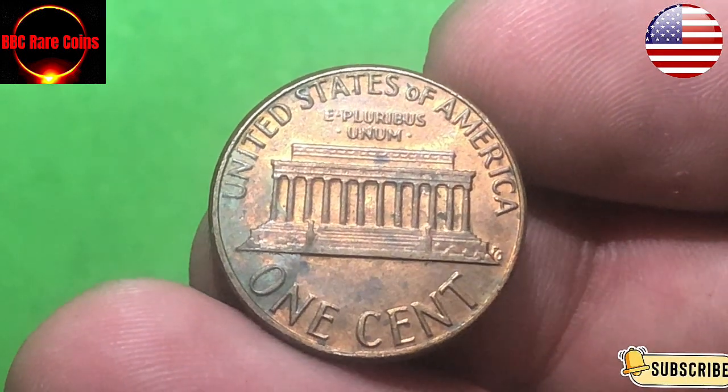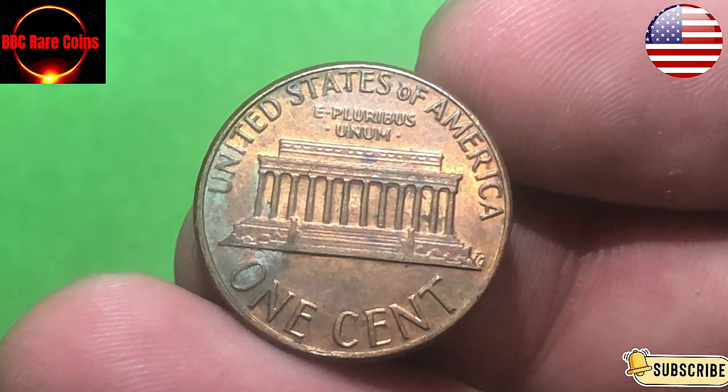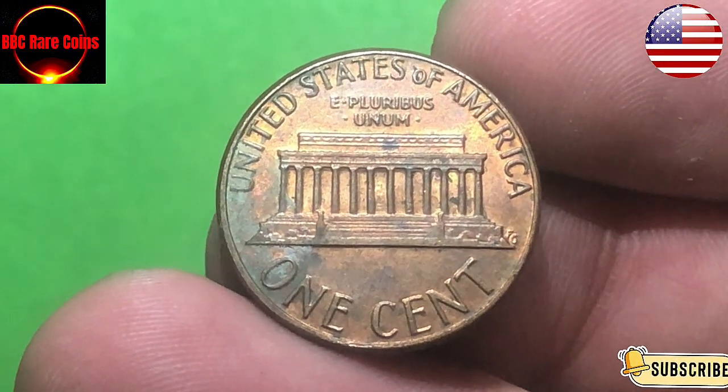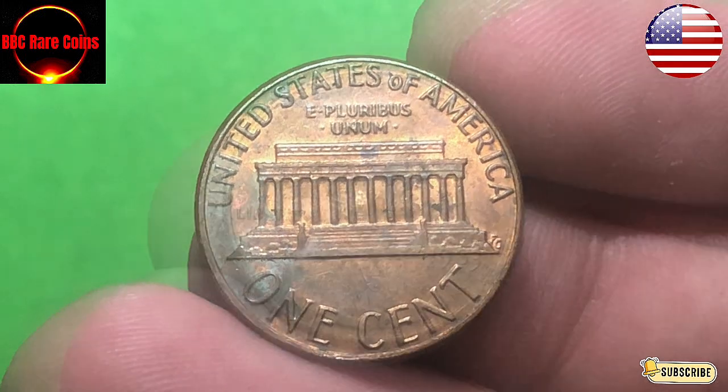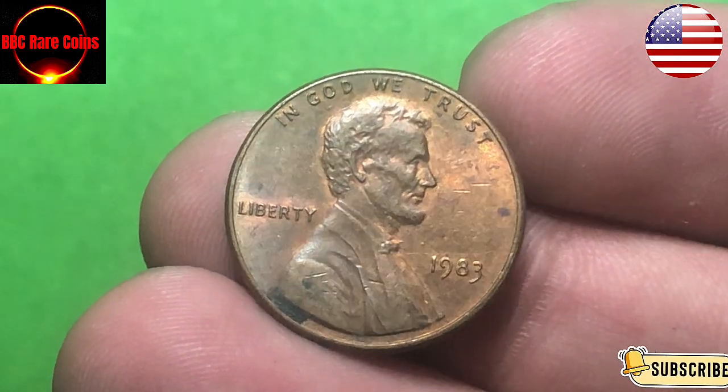MS65 red. Mint state 65 means the coin is in nearly perfect condition. Red refers to its natural copper color, preserved without dark spots or discoloration. A coin like this is the dream of every collector.